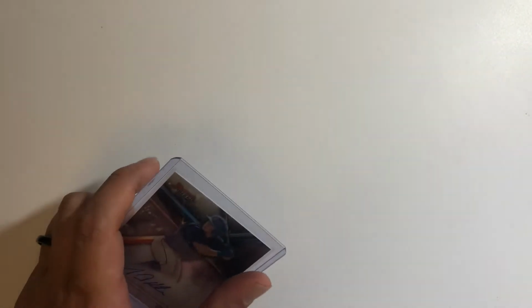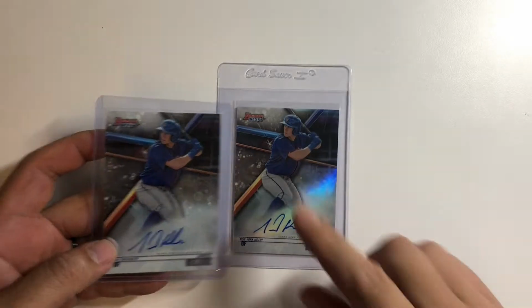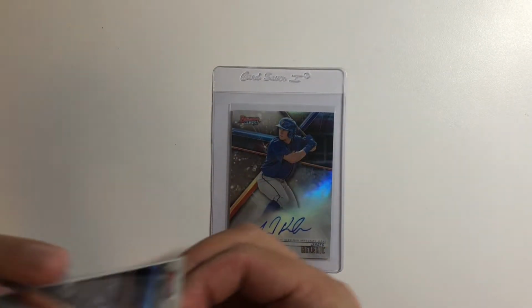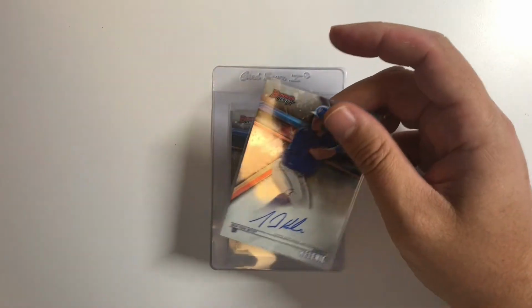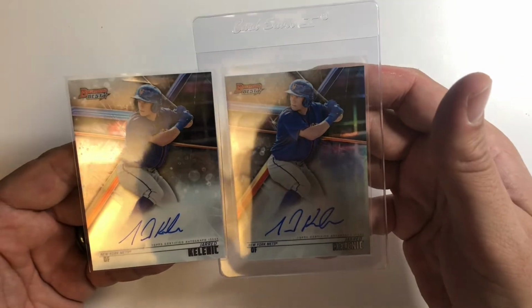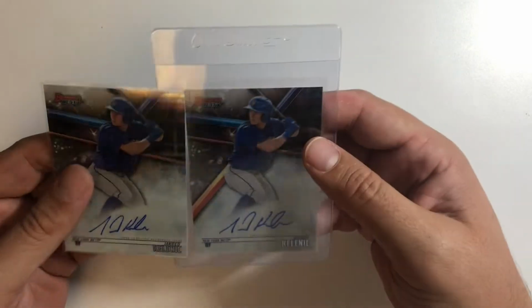Let me see. I think I have one here. Yeah, so that's the refractor. I think this one's the base. So there is a difference. See, refractor up there, and there's not one on this one. So yep, just the base auto. Nothing crazy, but just another Kelenic. Nice pickup there.